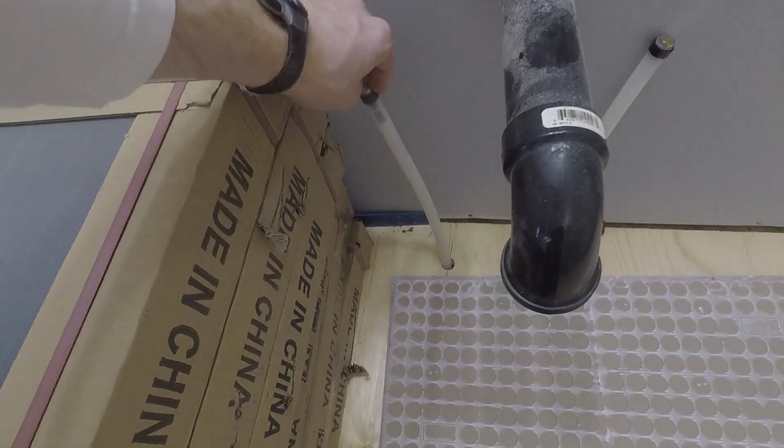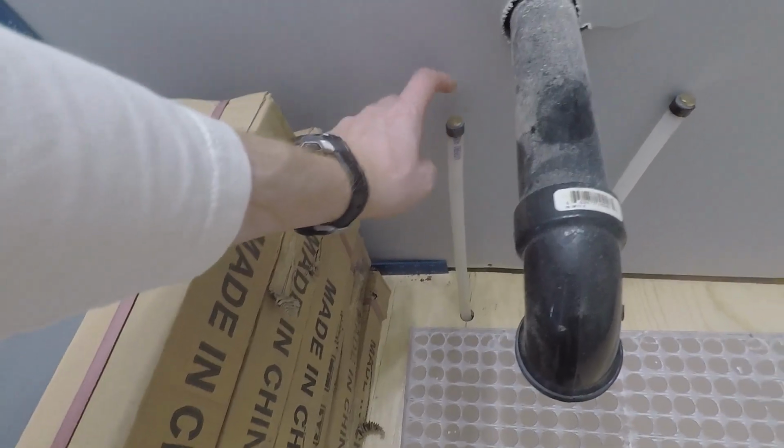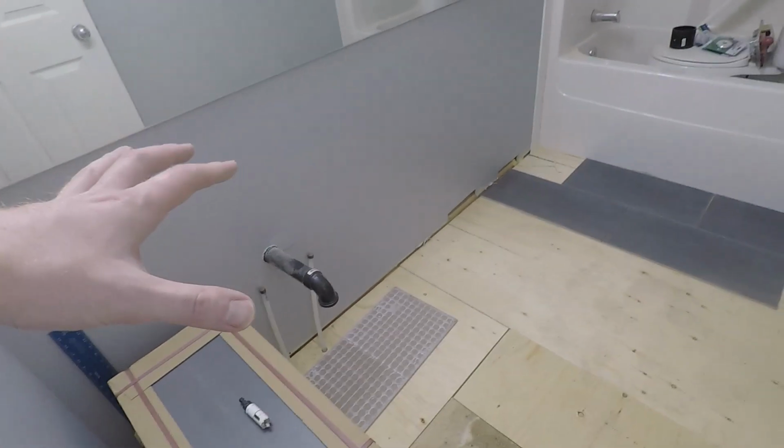And you see we cut these off a while ago. Probably have a video on that maybe. If not, then yeah, whatever. So we capped those ends. We're going to put new valves on it once we get the vanity put in. We're going to tile all the way down under the vanity. We already have the vanity, and once we get that all put in, then good to go. It's going to look good.